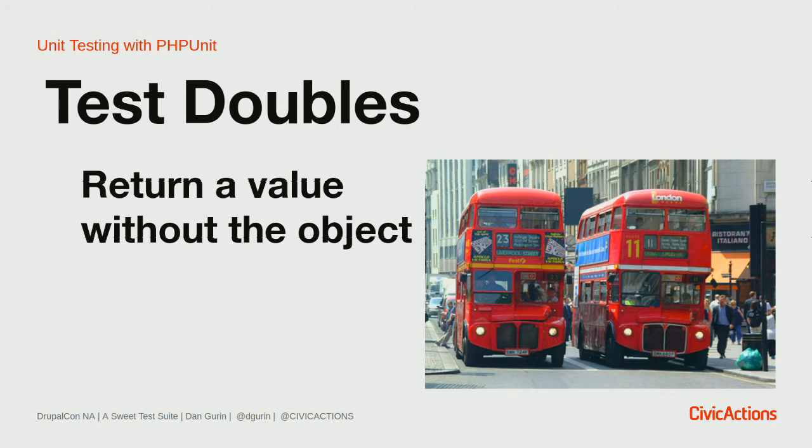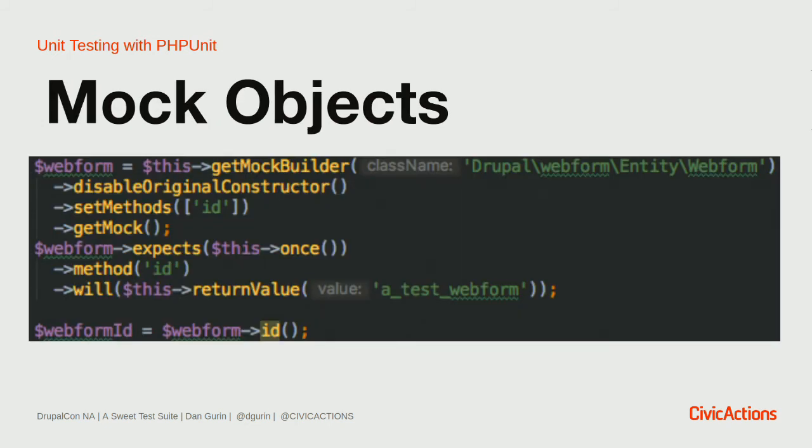When we need to test something that isn't really there, we don't necessarily need to recreate the whole thing. We can create a stub to return a simple value. For an object test double, we can use a mock. This will, of course, have expectations about how it is called.